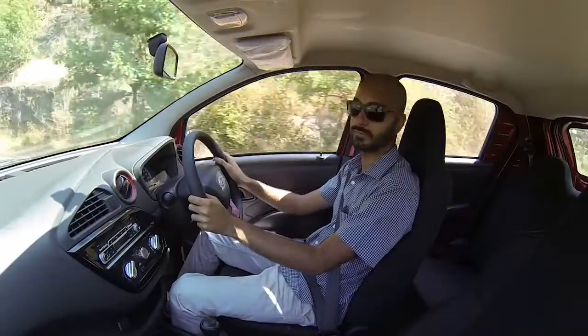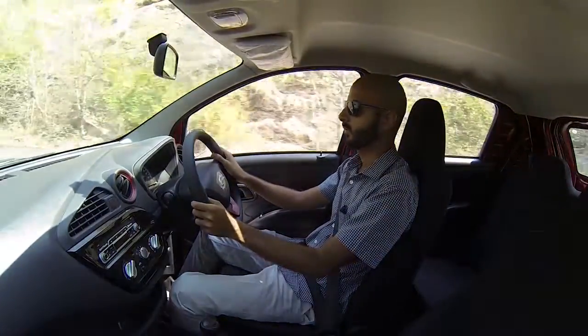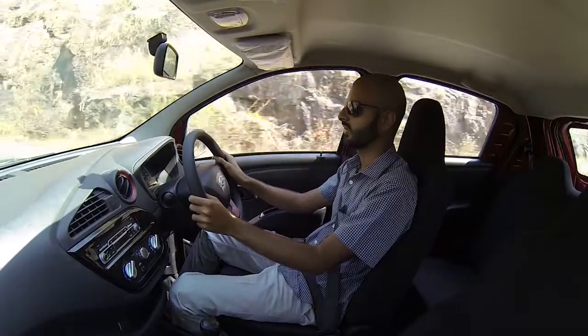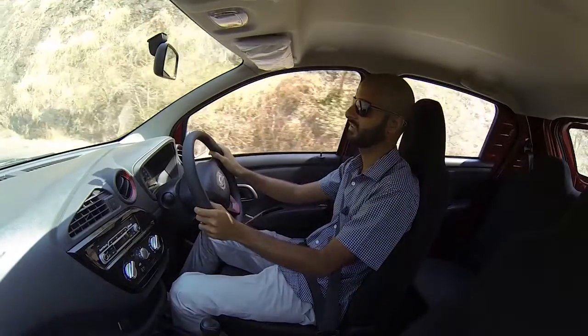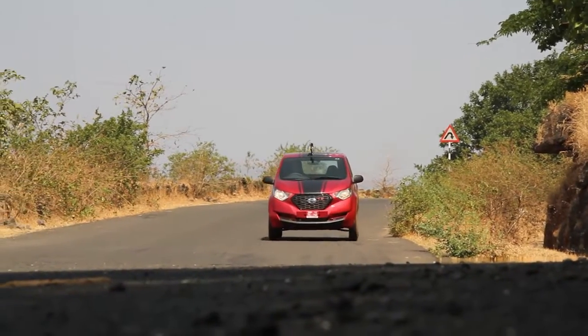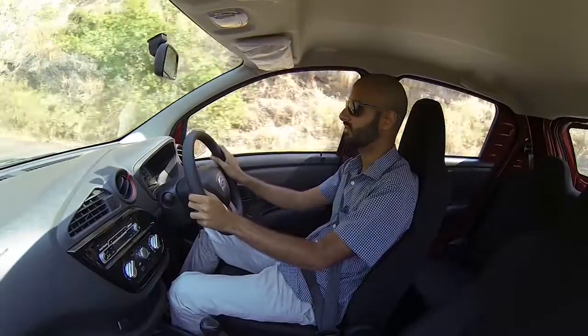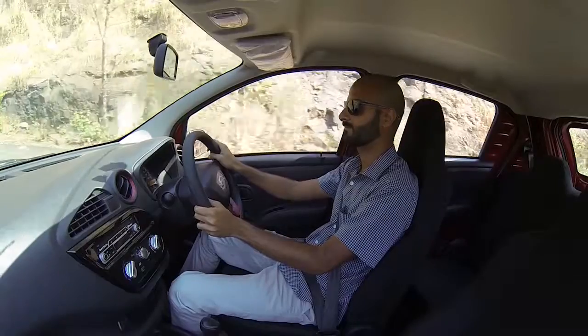The Datsun redi-GO may be a bona fide city car, but that doesn't mean it's out of place on the highways. We're about 10 kilometers into Tamani Ghat and it's doing great. It's got a small engine, but it's also very light, so that means it's not particularly stressed when climbing uphill. And the suspension is also very pliant. There were a few bad patches a little bit earlier and it just soaks up everything. It is designed, after all, for our city's pathetic roads.